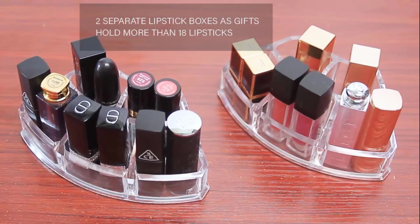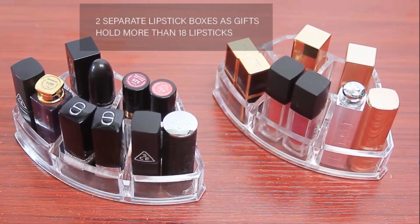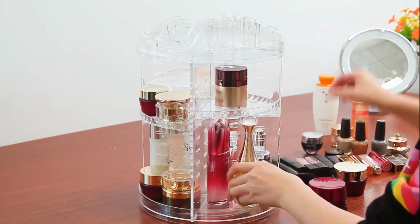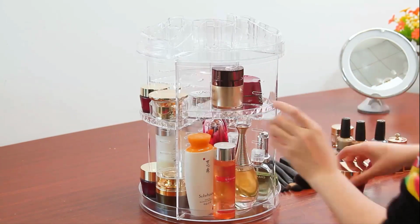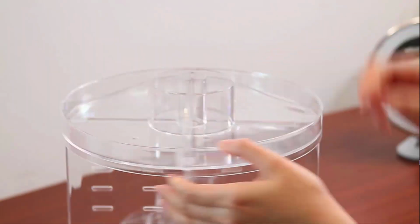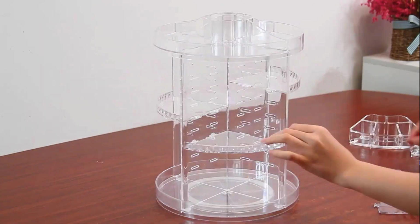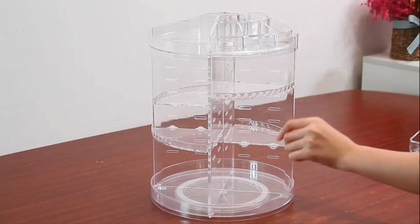It comes with two separate lipstick boxes, which hold more than 18 lipsticks and provide 75% saved space, which makes your living area tidy. It comes with a quick installation guide, which ensures a hassle-free setup process that allows you to effortlessly create an organized and stylish beauty space.